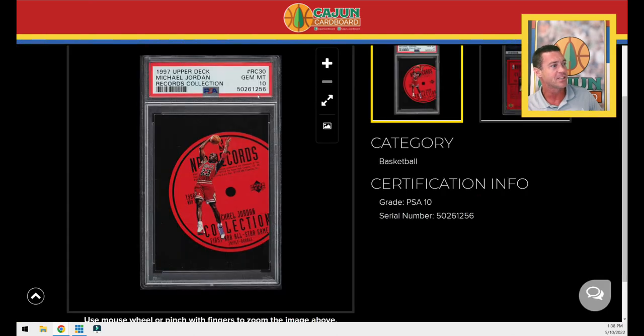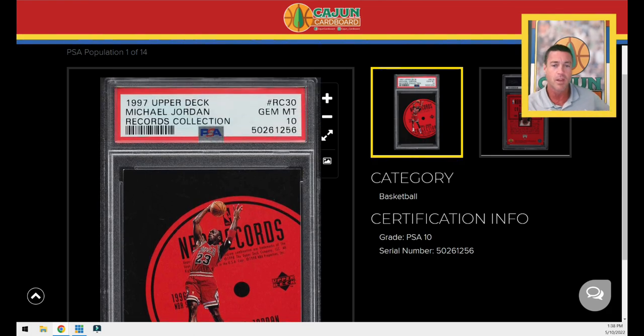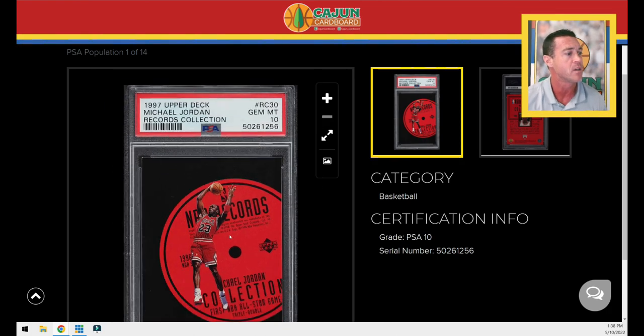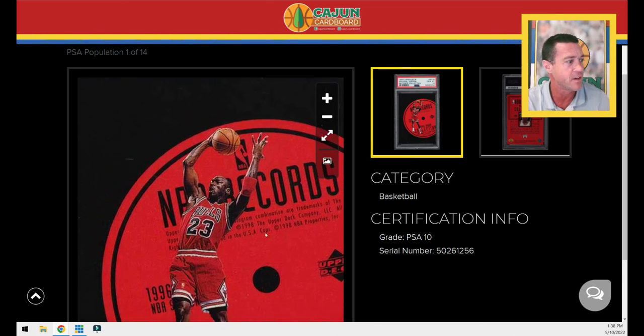But let's go back and let's look at the card itself, right? Let's appreciate the actual card itself. I've got it pulled up here in my PWCC vault. Again, let's not look at that top left white corner. Let's get it just off the screen so you can't see it.